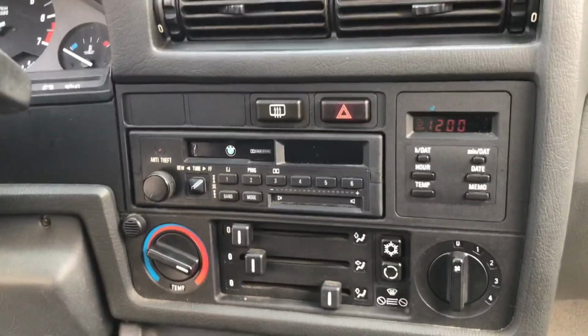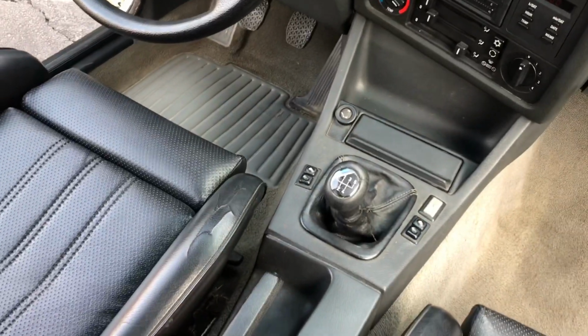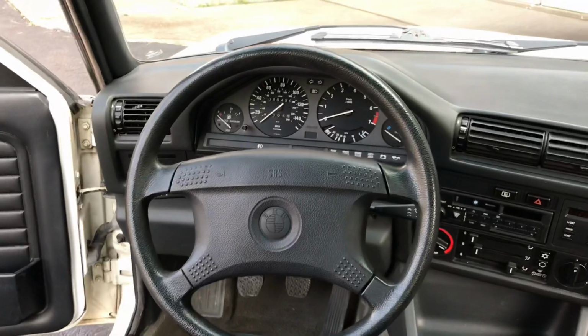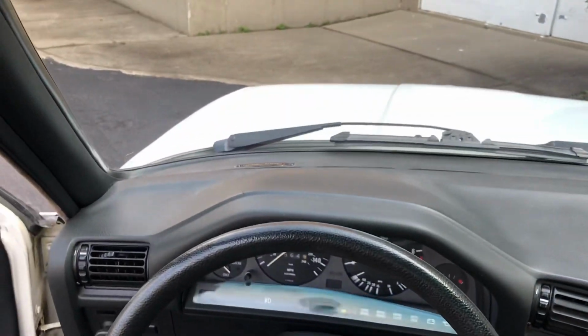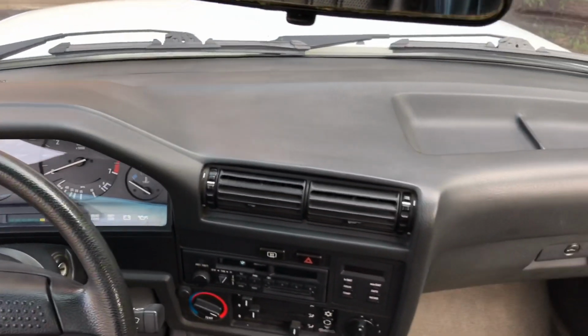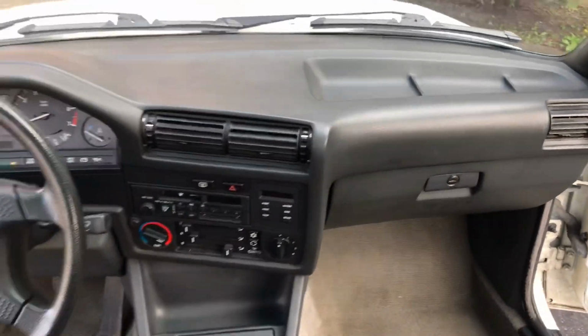Original radio is functional, cassette player. The R12 air conditioning blows cold. The heat's functional. All the different settings of the blower work. Give the listing a read through for the whole description of it. A couple little things. You can see to the left of the cluster, there's a tiny little nick there on top of the dash, as well as in that corner of the parcel shelf.